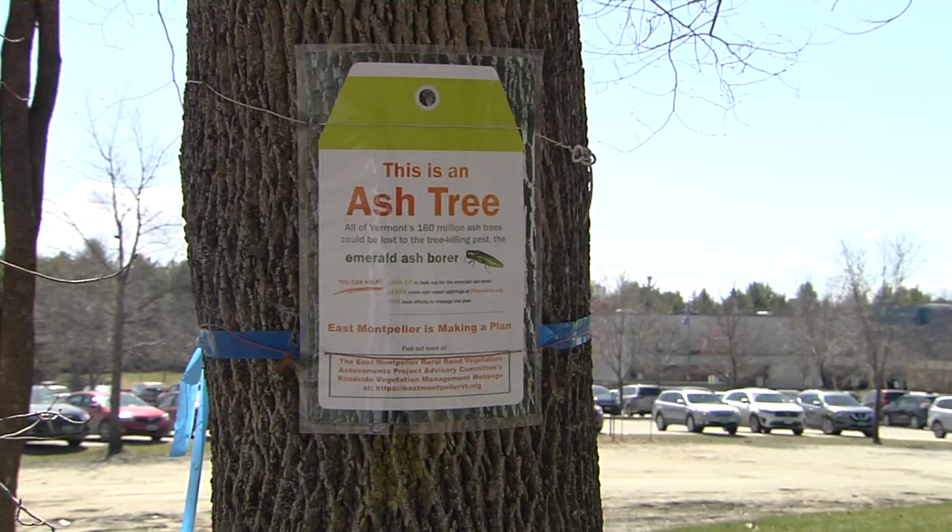So it's a little bit of a paradox because we started this committee to preserve roadside vegetation, especially trees, but we're immediately handed with the task by the select board to step ahead and look at removal of ash trees to eliminate that threat to our roads.